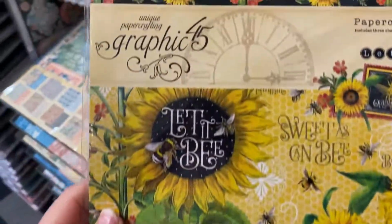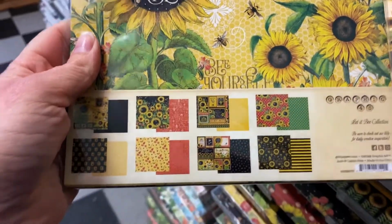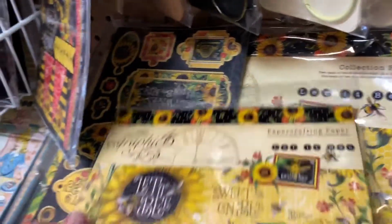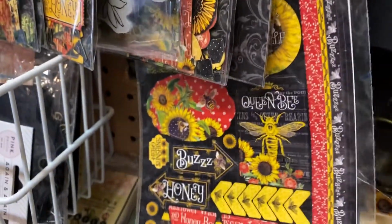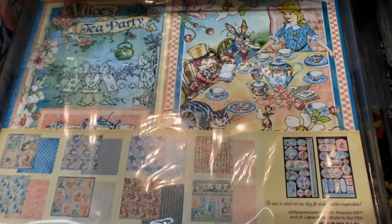Look at this. I saw this recently, Let It Be, on Instagram, so I think it's fairly new. It's bees and sunflowers. Beth, are you watching that? Bourbon Creek Crafts. She's a big sunflower fan. I like the stickers and stuff. I didn't buy any of it, but I was looking.